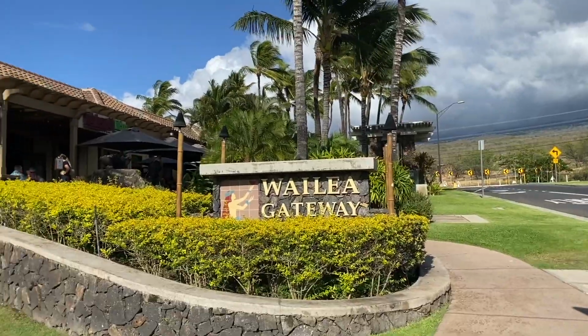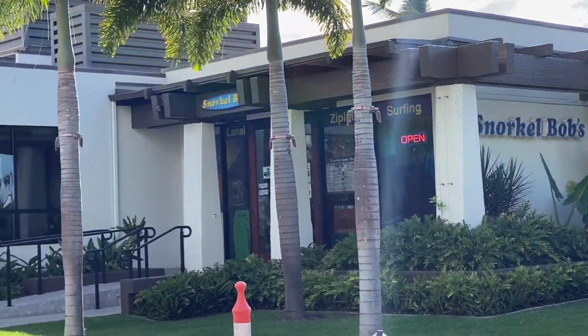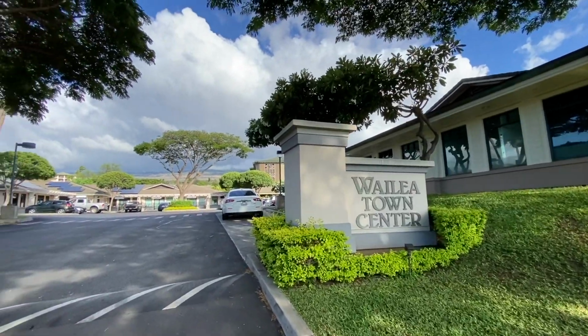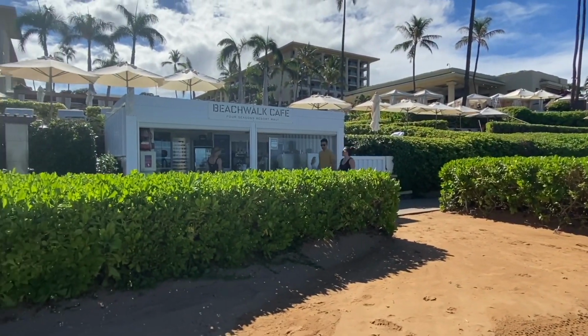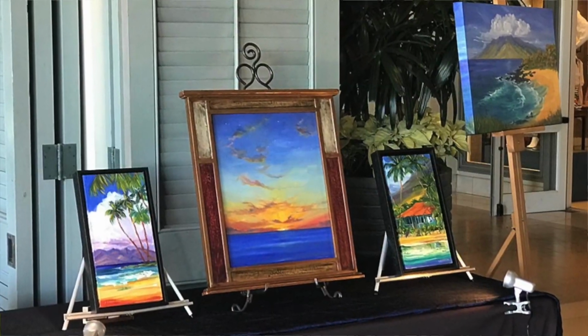Right up the street from the Shops at Wailea, there's the Gateway Center, there's the Fairway Shops, and then there's the Village Center as well. So three more little locations where you can do some shopping in South Maui. And each one of the hotels has their own little promenades of shops as well. There's some great art shows, and they have some open air art festivals or displays at the Four Seasons where we have some cool local artists.